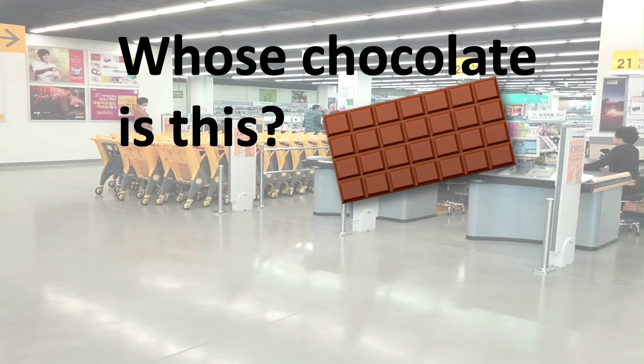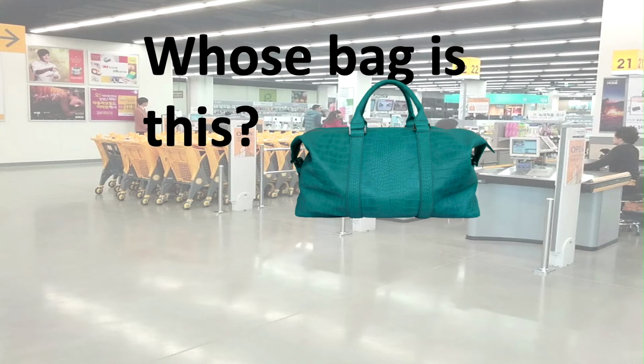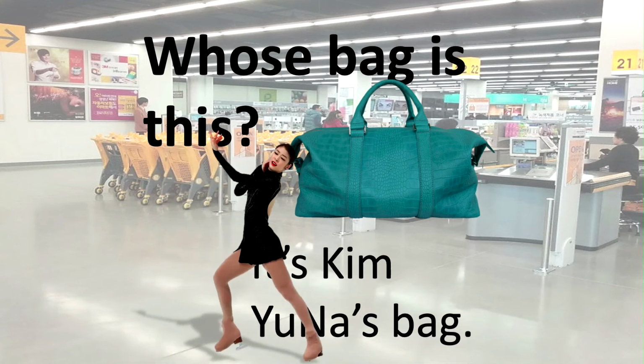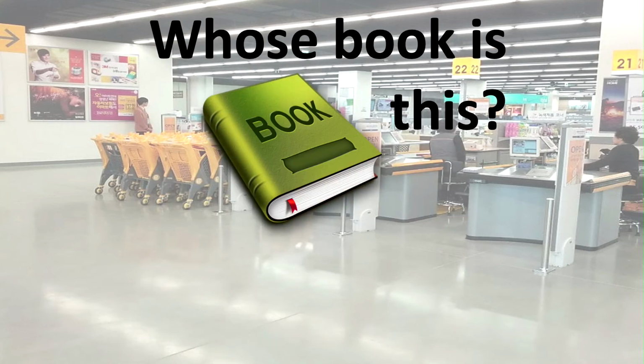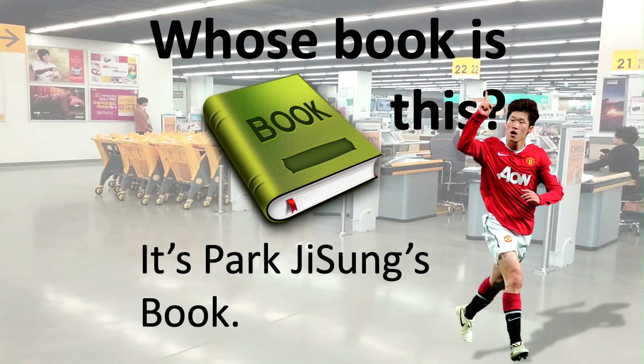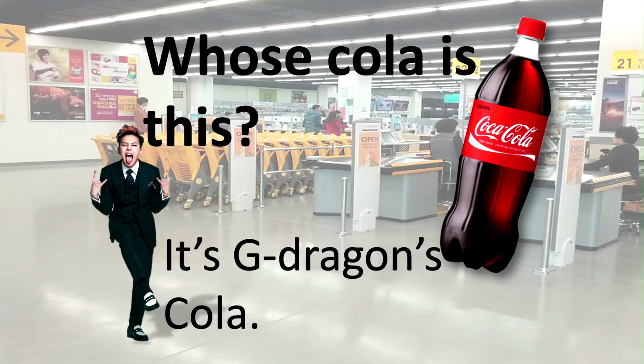Whose chocolate is this? It's Park Ji-sung's chocolate. Whose bag is this? It's Kim Yeon-ah's bag. Whose book is this? It's Park Ji-sung's book. Whose cola is this? It's G-Dragon's cola.